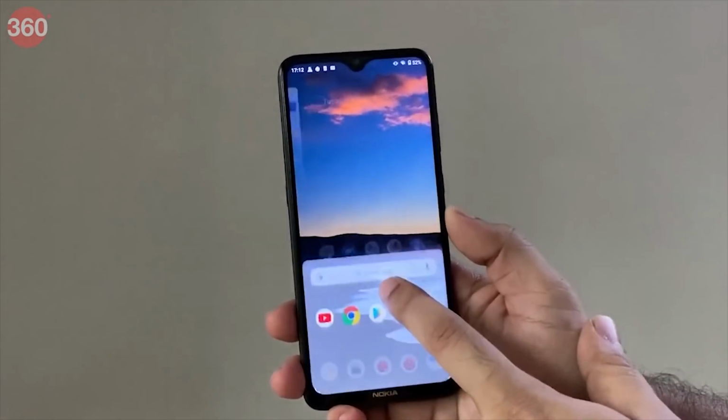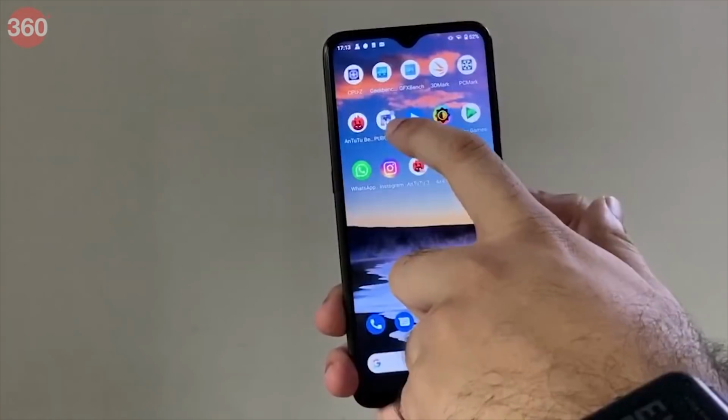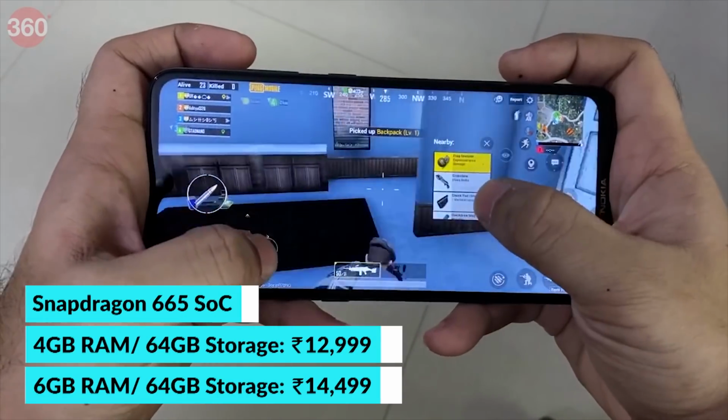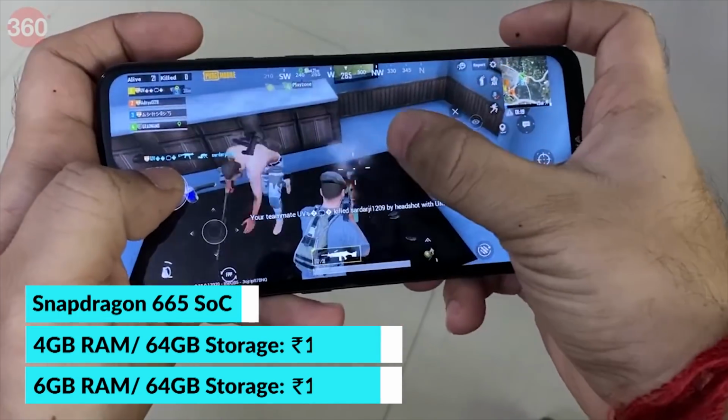for it, but unfortunately the performance may not be as good as what you could get from other smartphones in this price range. The Snapdragon 665 is a decent processor for casual use, but not the one you'd be looking for in this price range for heavy gaming.